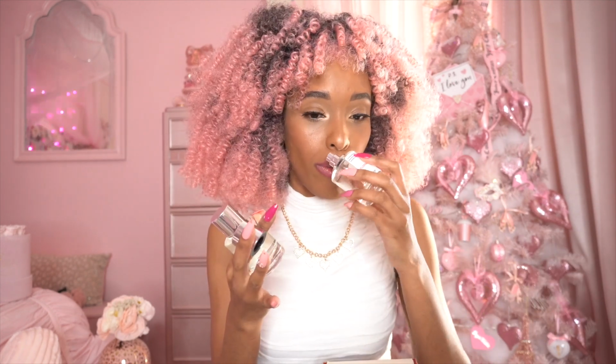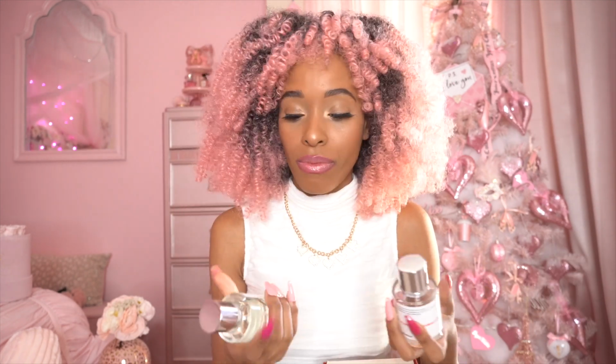Oh my God, you guys, I love this one. Oh my God. It's just drying down into like a sweet cinnamon. This is good. This is good. Okay, I'm gonna rate this one. Ooh. This one gets a 10 out of 10 for me as well. I feel like I would wear this Amory Cherry just as much as I would wear Floral Marshmallow. Yeah, I really like this one.